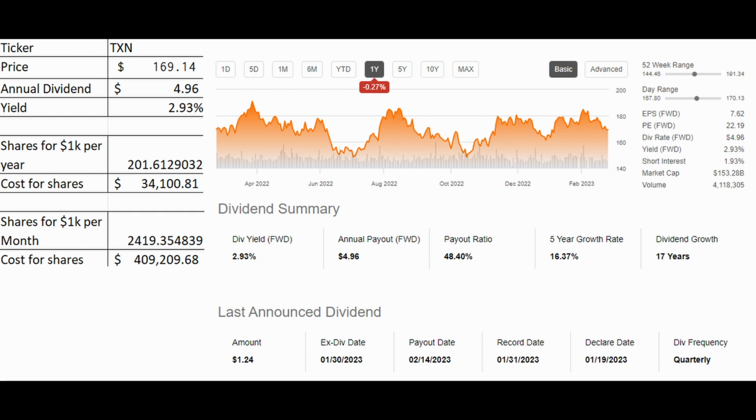Texas Instruments has a nice yield of about 2.9% and an amazing 5-year growth rate of 16%, but with a payout ratio of 48%, I wouldn't expect that 16% growth rate to continue much longer. They have an excellent track record of growth with 17 years of consecutive dividend growth.